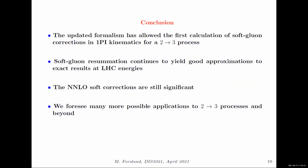In particular, it still continues to yield pretty good approximations to exact results at LHC energies. It's not as good at 13 and 14 TeV, but it's exceptional at 8 TeV in particular. The second order soft corrections are still pretty significant, on the order of a 5% enhancement over the next to leading order results. And we foresee many more possible applications to other 2 to 3 processes like TTH or anything else. So thank you.